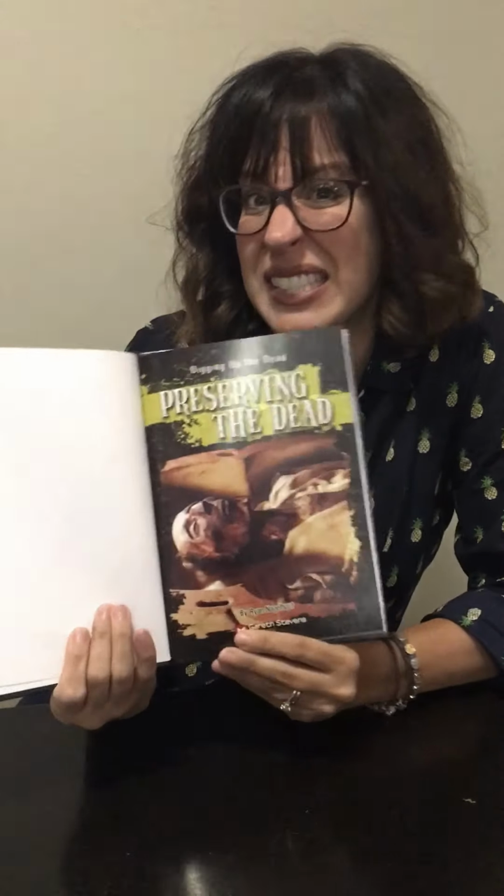Until you read this book, Preserving the Dead. Okay, warning, there are dead people in this book, okay? Honest to God, mummies. I mean, here's one of them. This is an easy one to look at, okay? And it's not just the Egyptians, which I really liked about this book. It's called Preserving the Dead, written by Ryan Nagelhood, okay? And it was published by the same company, Gareth Stevens, in 2015, so the same time as this other book.